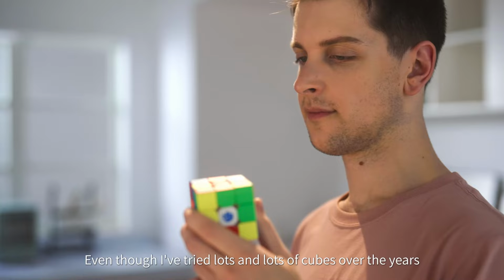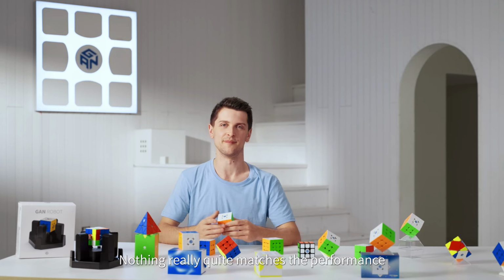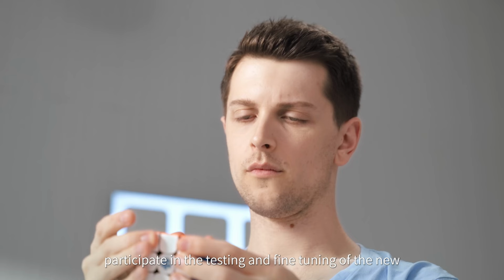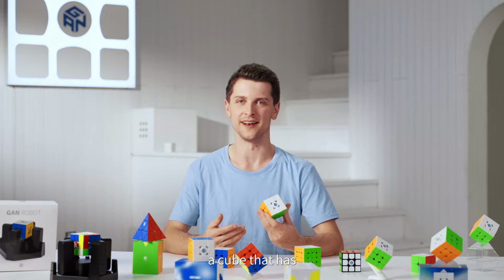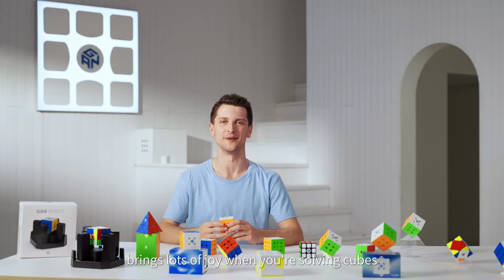Even though I've tried lots and lots of cubes over the years, nothing really quite matches the performance and the feeling of the 356 series. I was very excited to have been invited to participate in the testing and fine-tuning of the new 356 series. And I hope that I've been able to contribute to a cube that has helped people perform better in competitions and brings lots of joy when you're solving cubes.